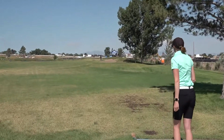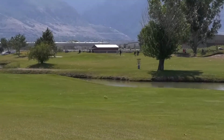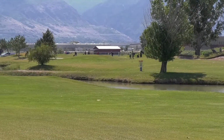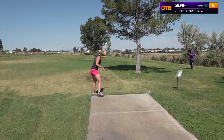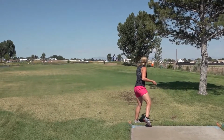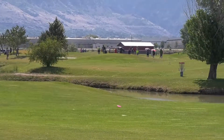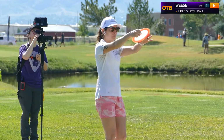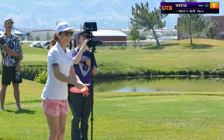Just a couple of hyzers, and she could easily have that birdie look. Yeah, it seems like she's been a little uncomfortable on the tee so far, just slightly off balance. But again, she's been very consistent with her distance all week, so I'll look for her to improve on that. Holyn and Sarah just leaving it in the center of the fairway, setting up for a straightforward second approach.